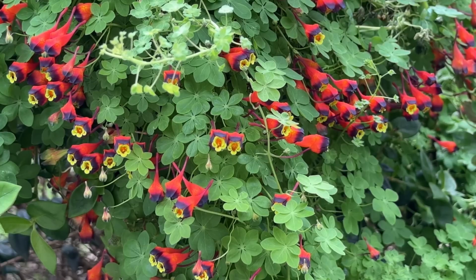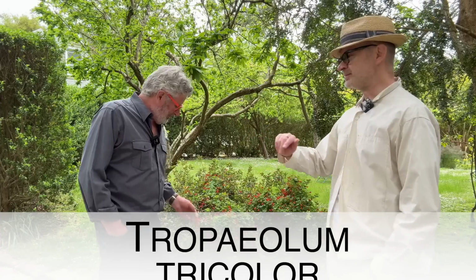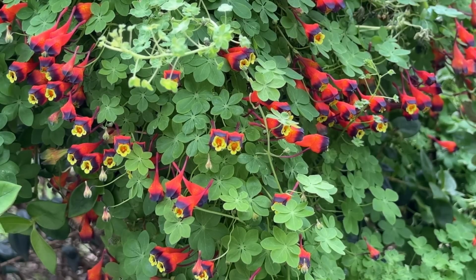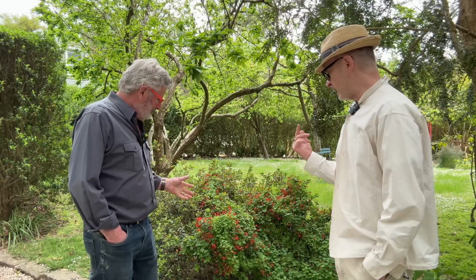And I love it. So the name? The name is Tropaeolum tricolor. And why is it called tricolor? Because it has three colours in the flower. They are the most amazing thing. So once again, this is a Chilean plant. Yeah. And it's a nasturtium, basically. Yes, but you have a lot of Chilean plants.